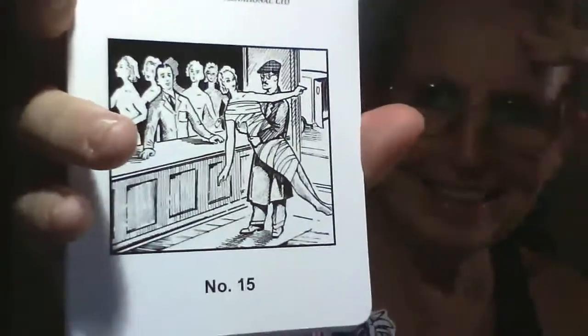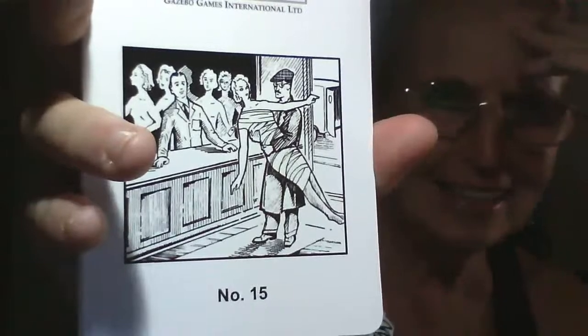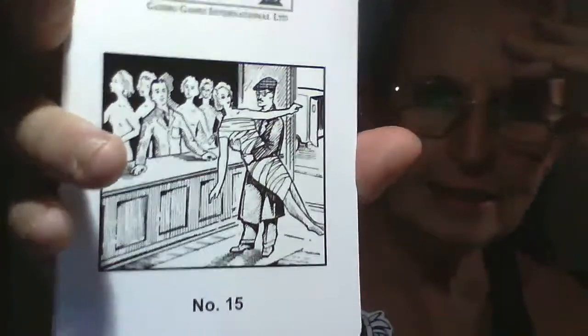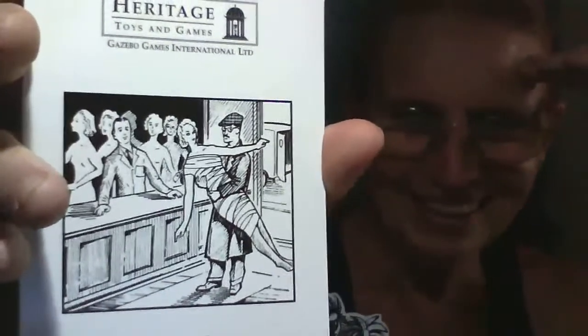15. No, I've never heard of this either. To sell the dummy. What's that? Oh, my goodness. I think I'm going to get rid of these cards. They're absolutely stupid. I'm surprised, Danny, you didn't get that one.